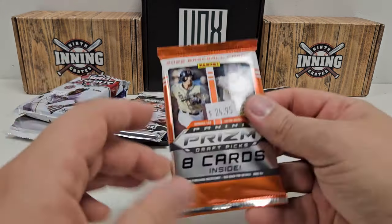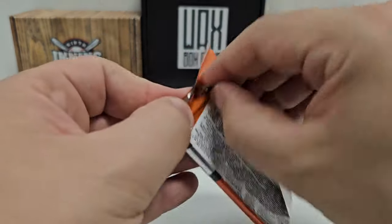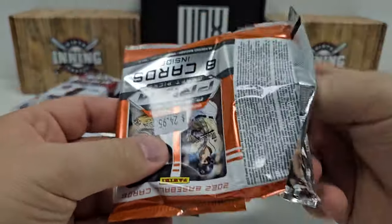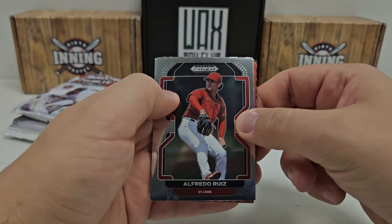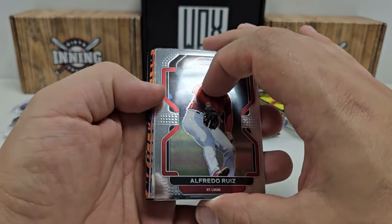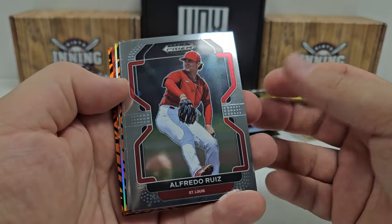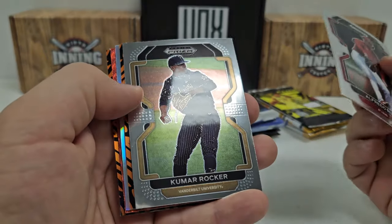Let's do some baseball again. Let's do the Prism Draft Picks. 2022 Prism Draft Picks. I think this is another one of those packs that we should get an autograph in. Should. Not positive, but we'll see. Some funky looking colors coming up down here. What? Do I got tiger stripes? No, what the heck? I got multiple of that. What the heck? There's no way. All right, let's just see here. All right, Ruiz, Kumar Rocker.